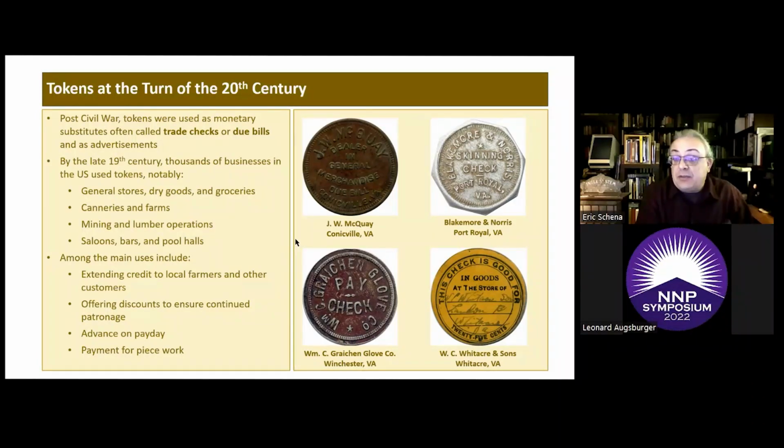Another use was by farms and canneries, where they were used to pay for piecework. Say you can or pick a certain number of fruits, vegetables, or seafood, you'd be paid a certain amount, given a bushel or a peck or something to that effect. And then when payday would come around, you would turn those checks in to get paid in proper money.